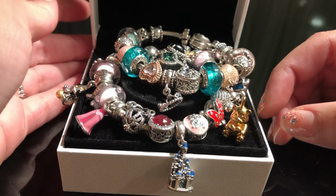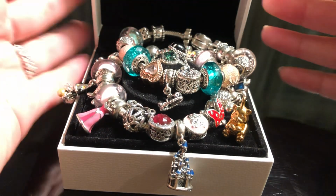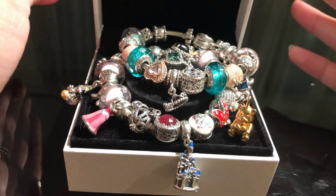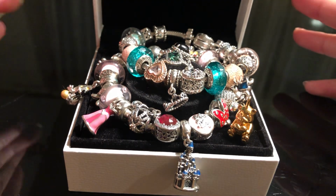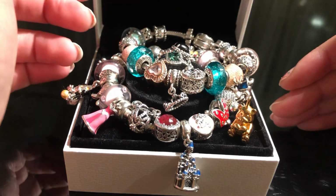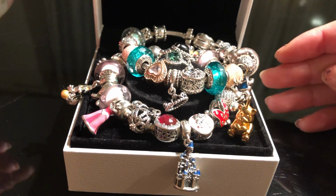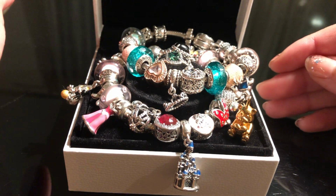So today I wanted to share with you guys a mini haul, like a sale haul, because in France winter sales have started, and then I went through a lot of different Pandora stores, actually 3 of them, to see what they had on sale and in stock. So I got seven items, and I wanted more, but I had to stop for some reason.